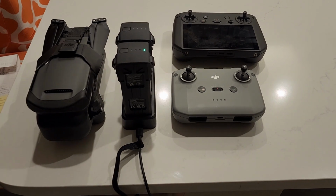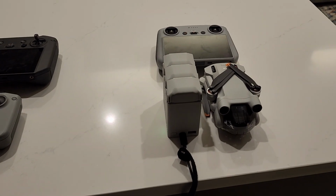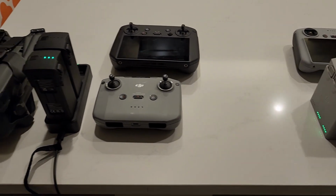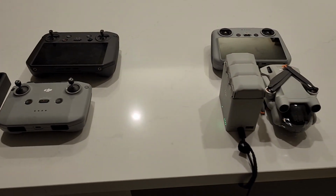And as part of the preparation, we're charging both a Mavic 3 and a DJI Mini 3 for after the hurricane passes, when it's safe. I want to take them out so we can look to see how the roads are and whether or not it's safe to travel.